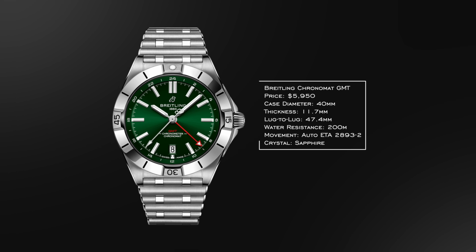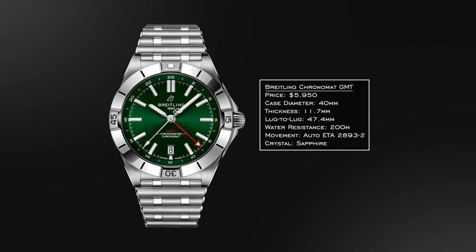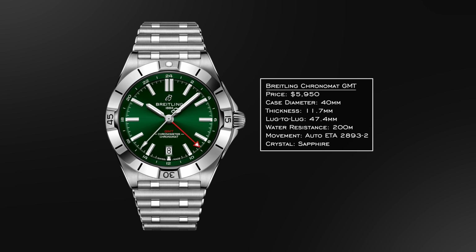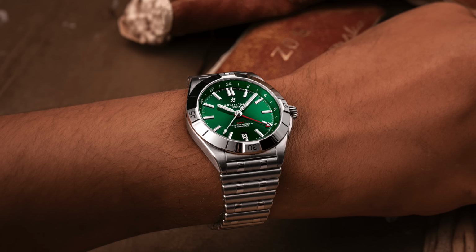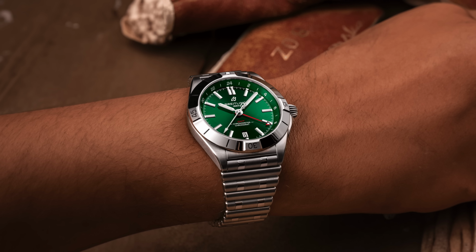So next up, we have the Breitling Chronomat GMT. So this comes in with a 40 millimeter case, thickness of 11.7 millimeters, and a lug to lug of a very wearable 47.4 millimeters with water resistance of 200 meters. The Chronomat family probably is best defined by its bullet bracelet of the 1980s fanfare. I love the look and size of this case. I think this is so distinctive for Breitling and their design DNA.